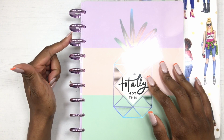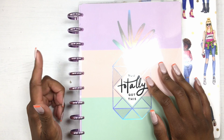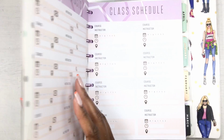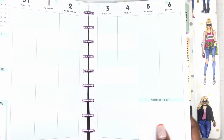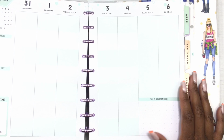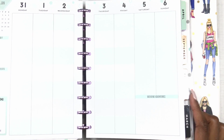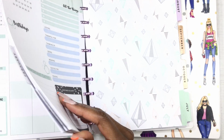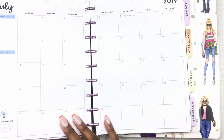And I really love the purple metal discs. I believe these were the first purple metal discs that came out. Back then I was like, I wouldn't really have a need for a student planner, so I didn't buy it when it first came out. But once I saw it for a cheaper price, I was like, let me just go ahead and pick it up and see how it will work with my social media planner, and it definitely did not work.